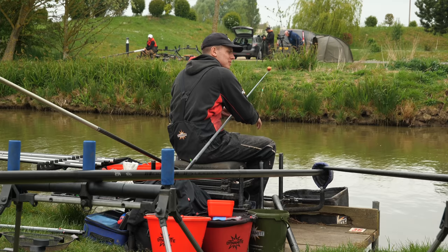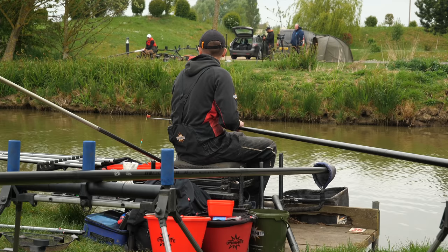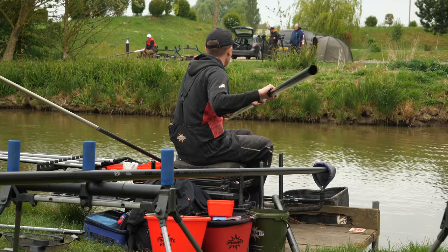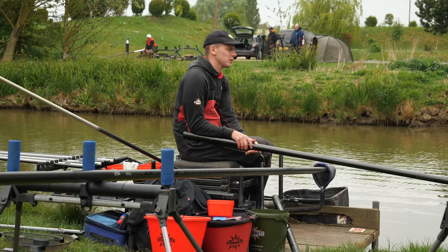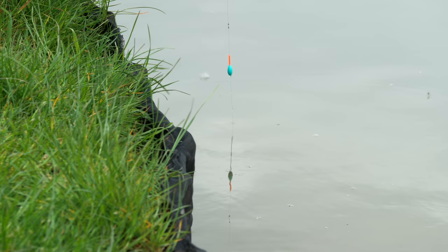So I'm just alternating edges, just trying different ways of feeding and switching between micros and ground bait, just to try and trick one off, because they sort of get a little bit confident, and then every now and again you can pick one off when you haven't fed it for a little while by switching to the other margin. So I'm just trying to keep the fish within the swim, but just trying to catch them at different times between feeds.